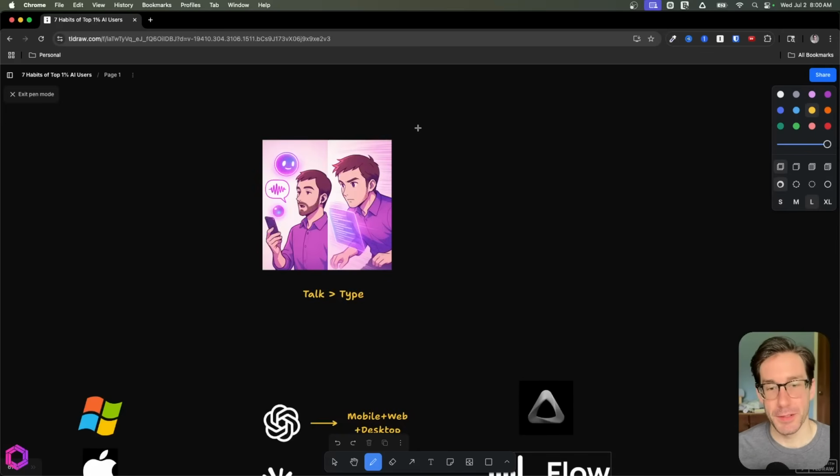So the first item here is talking over typing. And the name of the game here is optimizing speed. What we're trying to do is get as much information out of us into the AI and as much information out of the AI into us. And the best way to do that is talking to the AI and then reading from it, because we talk faster than we type and we read faster than we listen.